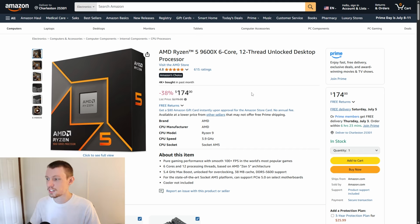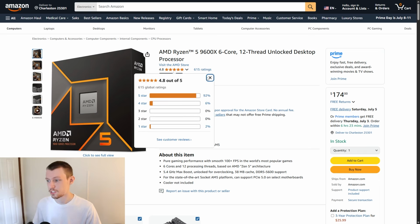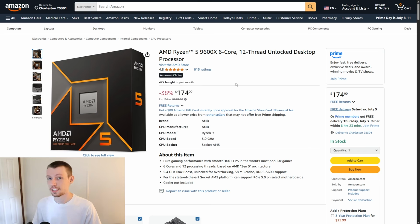The 9600X is going to give you some really solid performance in gaming, productivity, video editing, anything like that, at more of your mid-range type of budget. So I definitely highly recommend this if you don't want to buy a 9800X3D or something like that. You're looking for more of a mid-range to budget option. The 9600X is a newer, really good CPU. You can tell people are liking it because it has 4.8 stars at over 600 ratings, and it has over 4,000 bought in the past month, so it's also really popular.